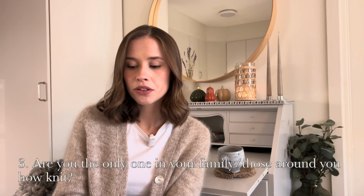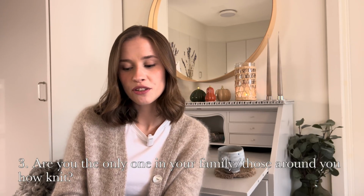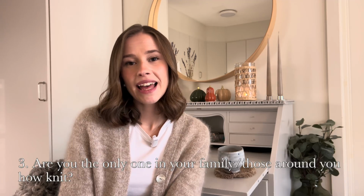So the next question is, are you the only one in your family or those around you who knit? If so, what does your family think of your passion? At the moment, I'm the only one in my family who knits, which I'm hoping to maybe change sometime. I come from a big family with 7 siblings, including myself.